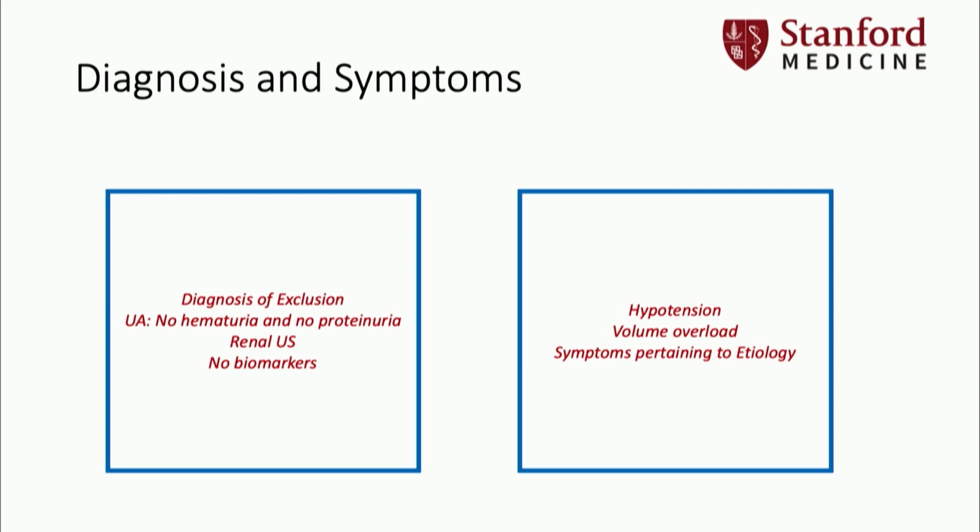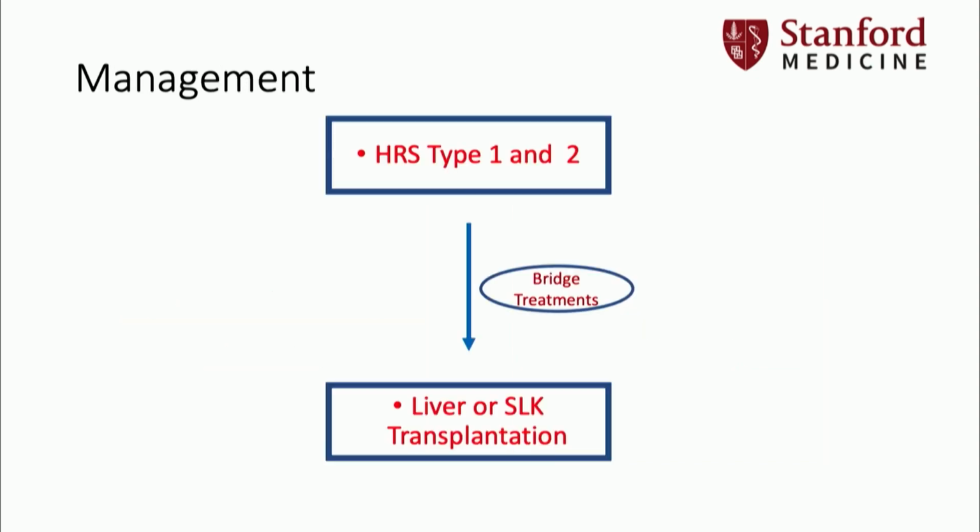And the presentation is basically the primary etiology, presenting with hypotension if the patient has GI bleeding, and if they are hypovolemic, excessive use of diuretics, or significant volume overload at the late presentation of hepatorenal syndrome, and symptoms pertaining to etiology. So what is the management for hepatorenal syndrome type 1 and type 2?